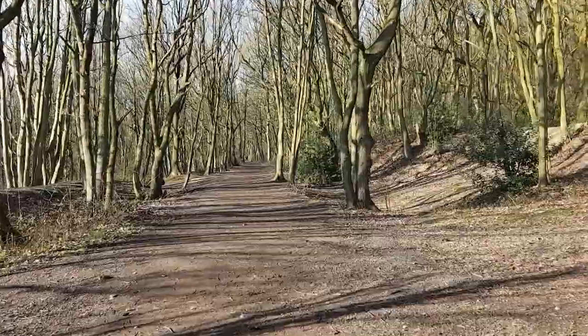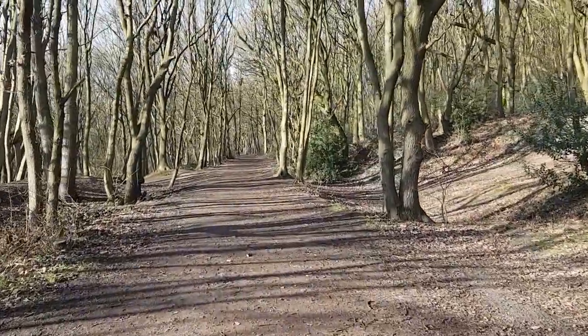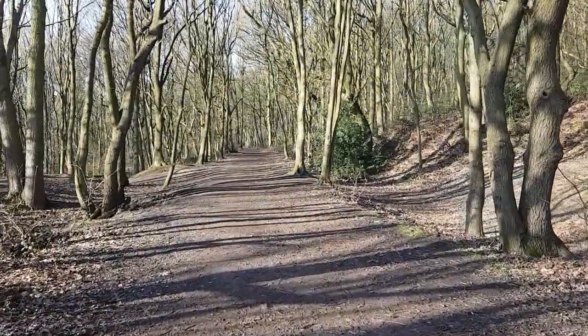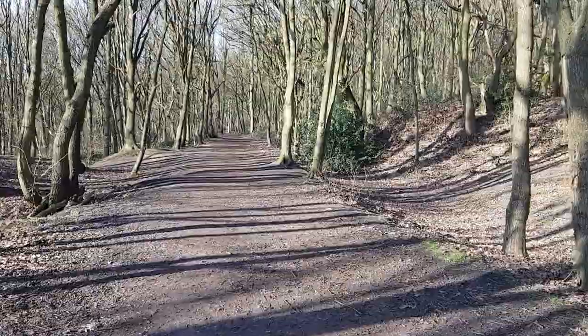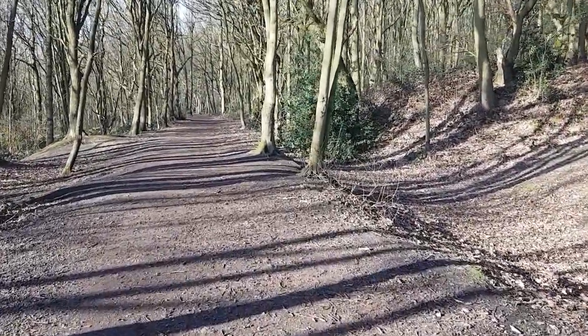When we get all the leaf coming out on these trees, it's going to be really dark in this undergrowth. But when you get the light coming through and it's all dappled, that's going to be worth another visit and taking some more shots.